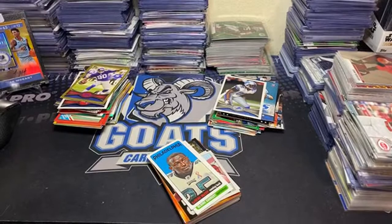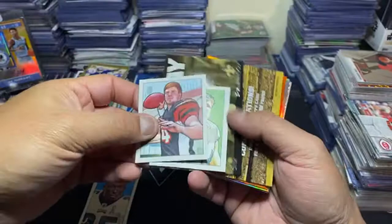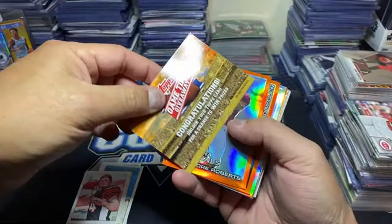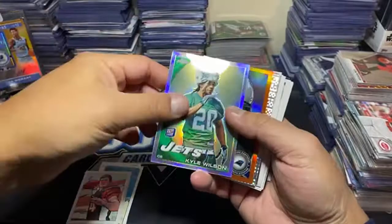All right. Not sure if Eagle Boy wants that or not. Oh, look at this little mini rookie. Andy Dalton. Heard of that guy. Drew Brees game day. That's kind of dumb. Garbage. Ooh, orange rookie refractors. Nice. Rookie refractors are going over there no matter who they are.